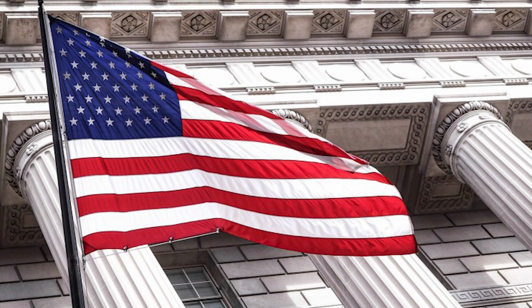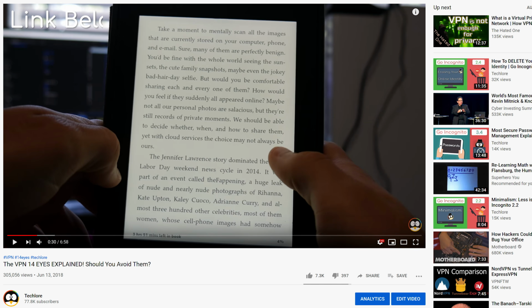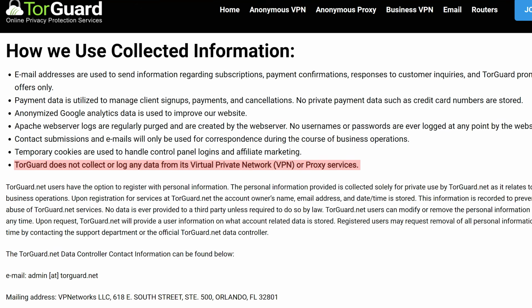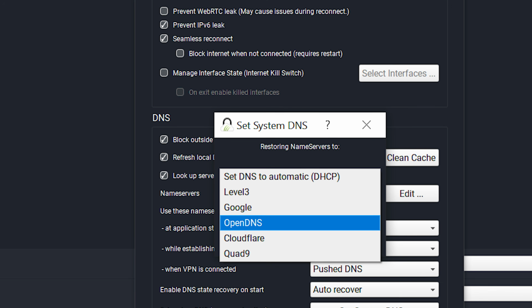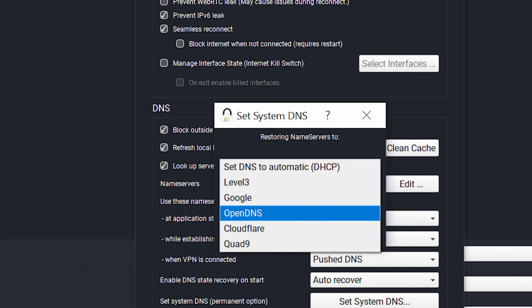They are based out of the US inside the Five Eyes, which may concern some users. I have a video with more information on that. Their logging policy, according to their word, which is all we can really evaluate, is clean as a whistle. They do not offer first-party DNS servers, and even worse, actually use Cloudflare, OpenDNS, and Google as its main DNS providers, which is something to be concerned about.